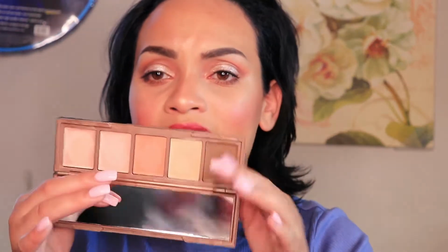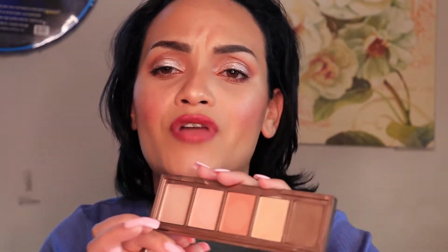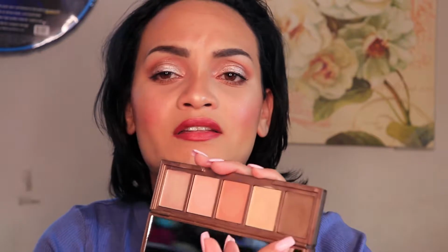It is great for sculpting. The highlighter here is also beautiful if you guys want to see. Look at that. That's a beautiful highlighter. And I also do like this. I use it more for like this. I use it for contouring, which is beautiful because it goes into a powder product. I like that. And it's easy to blend in.